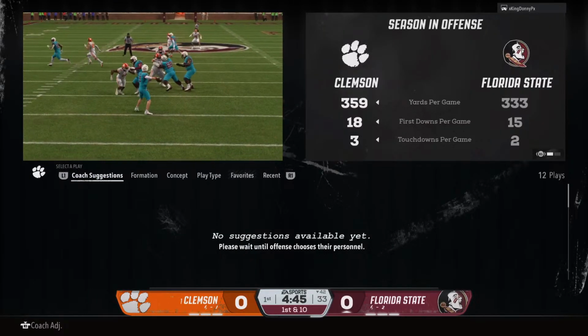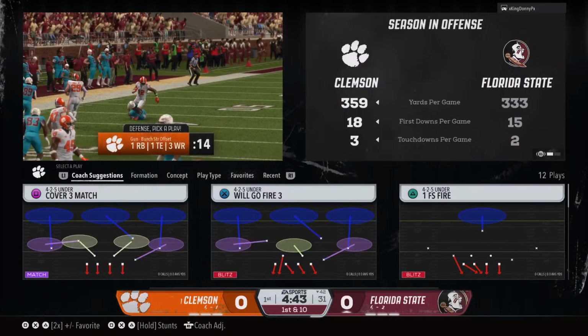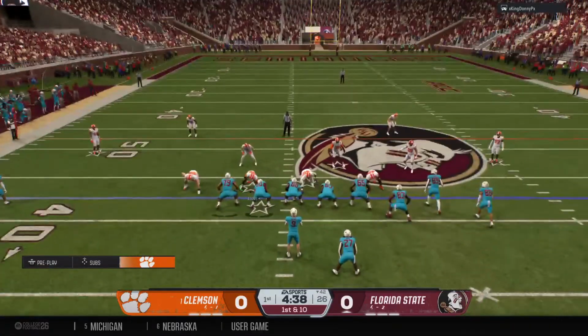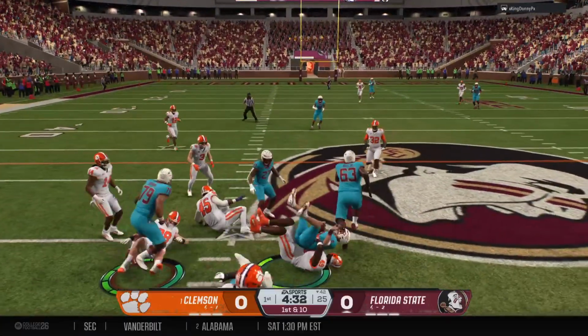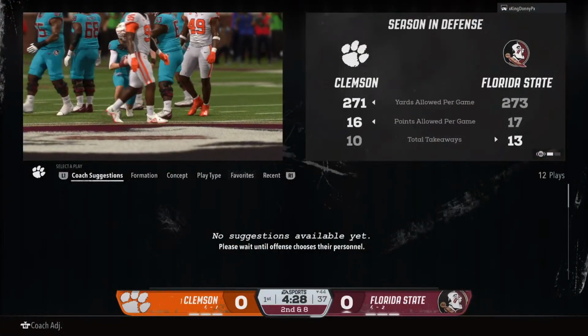Throwing the comeback looks like such a simple throw, but the timing is so important. And as a quarterback, man, this is all about trusting your guy. You know exactly where he's going to sit it down. You anticipate it. You throw it. You know he's going to come back and make that play for you. We'll give him a couple on that one. 2nd and 8 coming up.